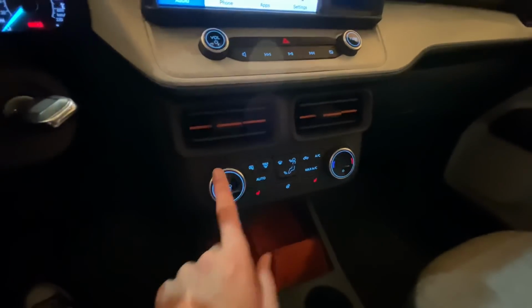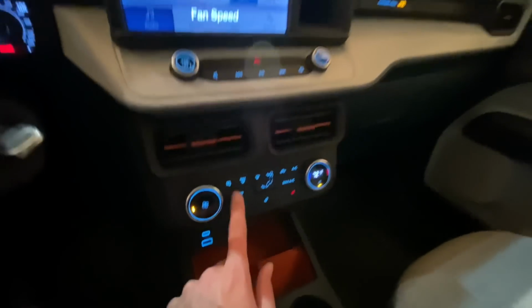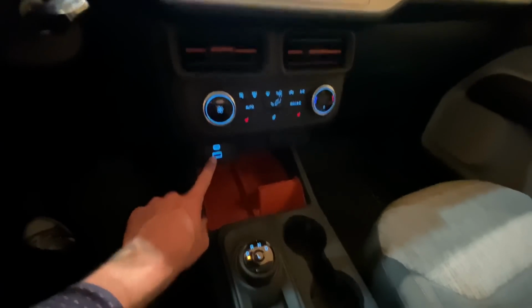Automatic climate controls, it looks like. Yep, single zone automatic climate. This one, of course, also has, whoa, turn that off. This one also has the heated seats and the heated steering wheel. USB ports as we move along down here.